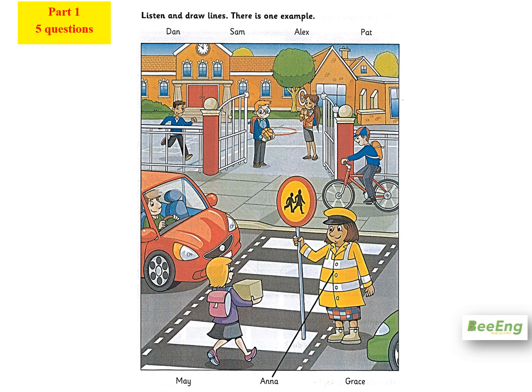Look at part one. Now, look at the picture. Listen and look. There is one example.